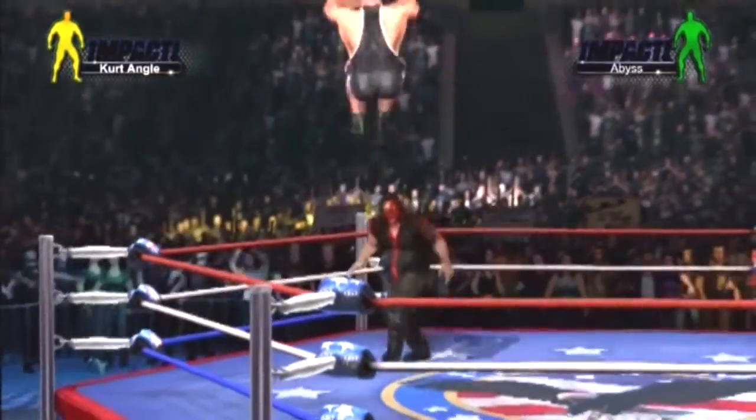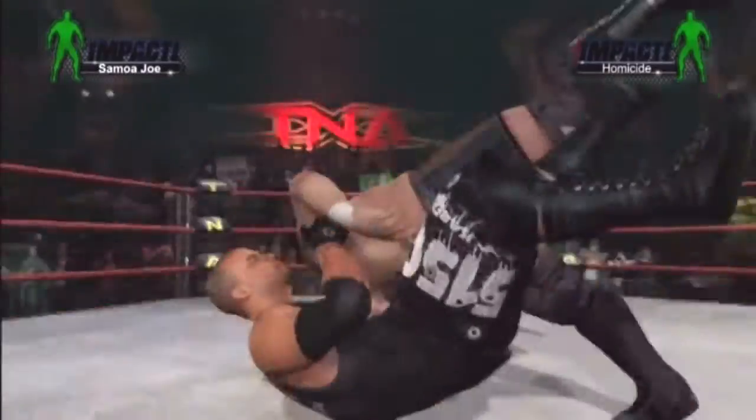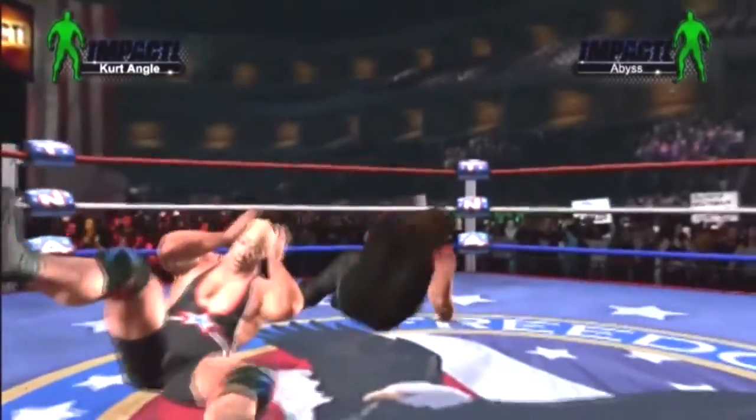We have a normal gameplay camera that follows and tracks the action, but as the users do more intricate moves, we get different camera angles and different flybys of the actual animations that really bring these things to life and show you a different side of these moves.